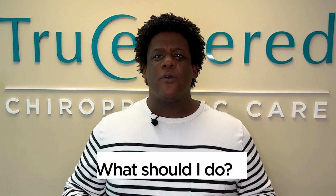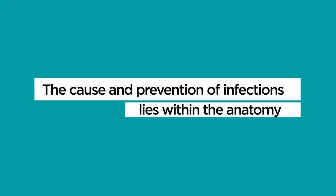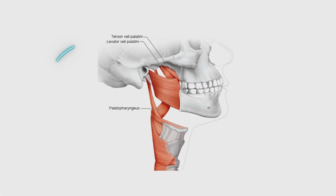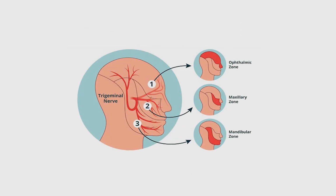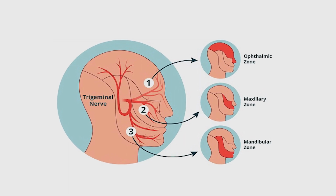So you may be asking yourself, so if it is an ear infection, what should I do? Can chiropractic care help? So bear with me for a moment as I'm about to get a little bit technical. The cause and prevention of ear infections lies within the anatomy. There's a small muscle called the tensor veli palatini, which is responsible for opening the eustachian tube. It is controlled by a branch of the trigeminal nerve, which has tracts that extend all the way down to the brainstem and arches at the top bone of the neck called the atlas.